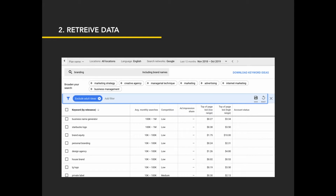So we have business name generator. That shows me that maybe business owners have difficulty coming up with a name, right? We have Starbucks logo. So I'm sure people are researching that and getting inspiration from the Starbucks logo. Brand equity. So understanding what the heck brand equity is. So maybe I include some content about brand equity because people obviously have a question about that. Personal branding. Maybe I'd compare, are people looking more for business branding or more for personal branding?